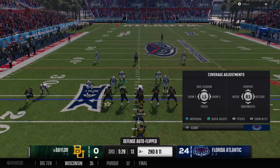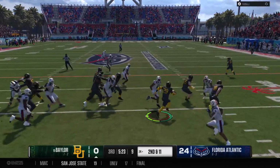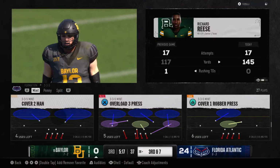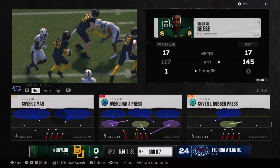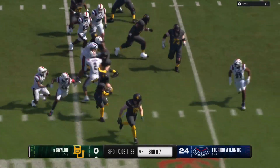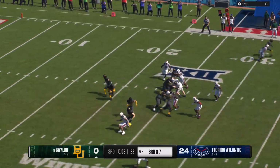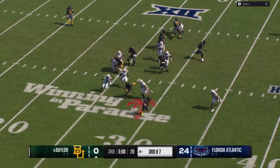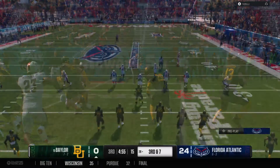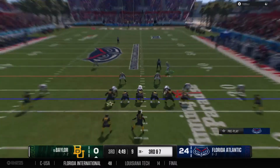They ran it on first down, now on second. The run to the right. Smashes through. They get him stopped after a gain of 4 out to the 28. This offense can ill afford to come up empty on this drive, already trailing by multiple possessions.